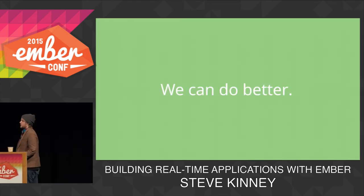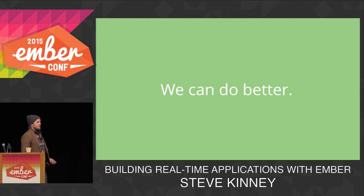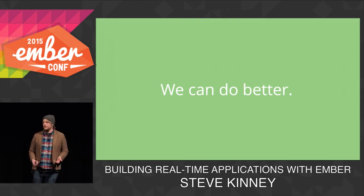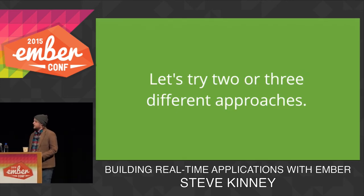We can do better. One of the things I love about Ember is that it allows me to build my application, and then the DOM becomes a representation of the state of my application. I don't have to run around and do all these hijinks. I don't have to do that. So we're going to try two or three different approaches here.